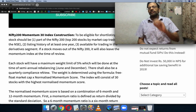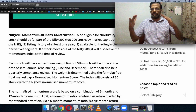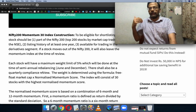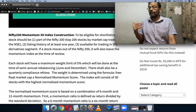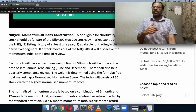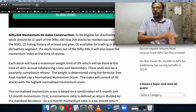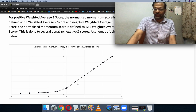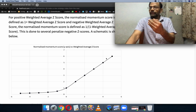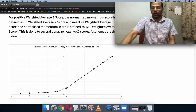The 12-month momentum ratio is the 12-month return divided by the same standard deviation, and then they will find out the Z-score. Z-score means, you imagine a bell curve. A positive Z-score means that the stock has a 6-month or 12-month momentum ratio greater than the average, and basically they will give more weight to Z-scores which are above average and less weight to Z-scores below average. So I have plotted this here. This is the normalized momentum score versus the weighted average Z-score. You can see that the higher the Z-score, the higher the momentum score, and for below average stocks, the momentum score will rapidly fall to very, very low values.